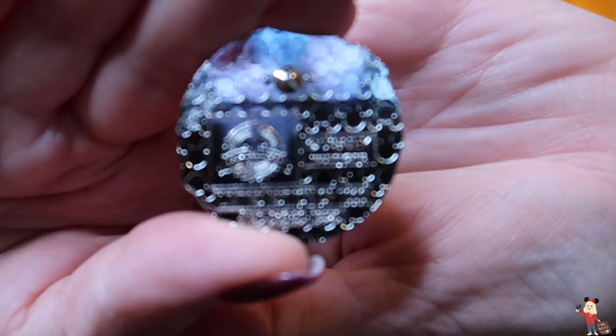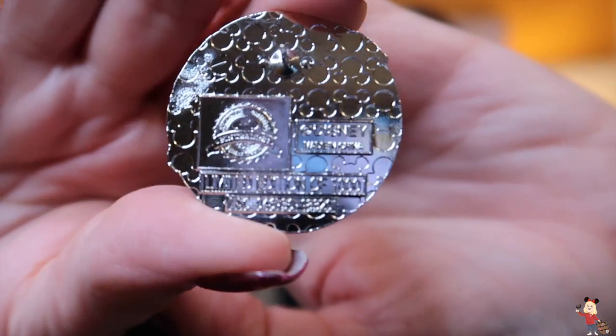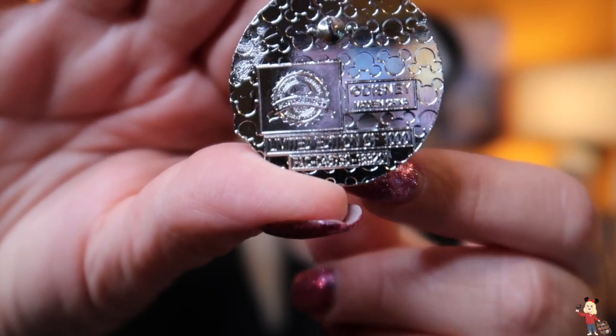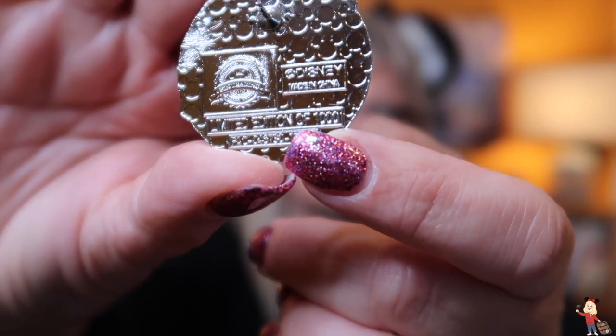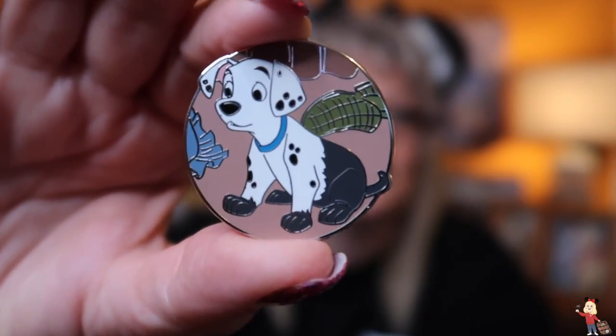Right. Do you know, with shorter nails, sometimes it's harder to get the backs off than it was with longer nails. Right, let's have a look. Okay, so it's got the normal pin trading logo. You've got the Disney made in China, you've got the limited edition of 1000, and you've got the number down there. Oops, wrong way. So here it's where it's got 1000. And so that first pin is one of the Dalmatians.